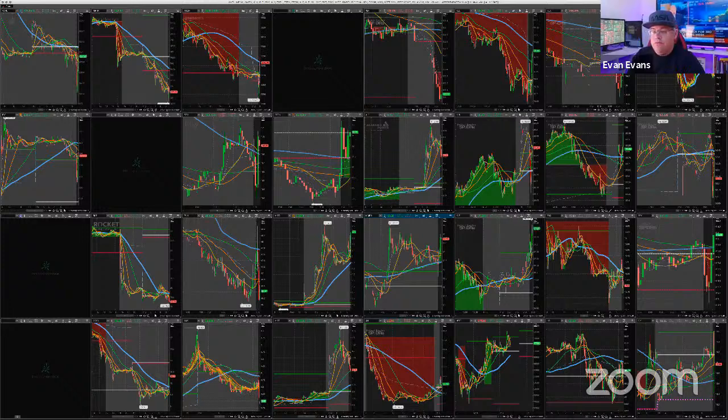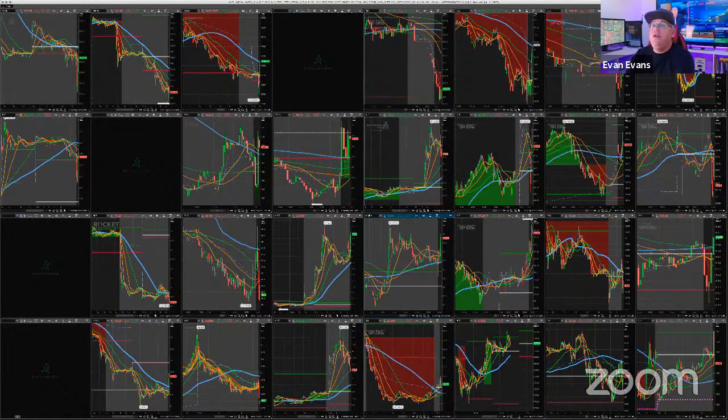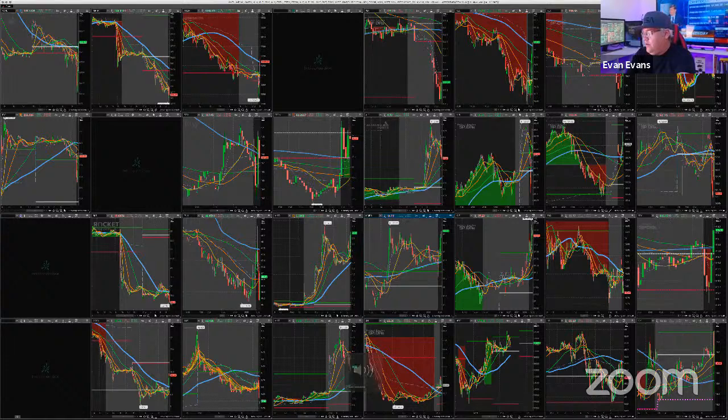Mito making its move, getting really close. We're looking for the breakout of 2.51 on Mito. It's at 2.37. $2.38, 2.39. We're waiting for 2.51 breakout on Mito. Excellent, Yang Hui. Good job.